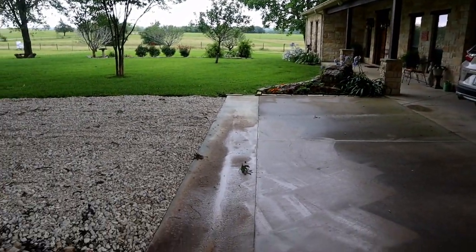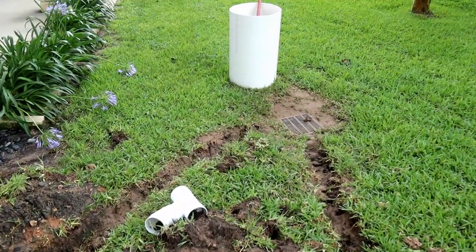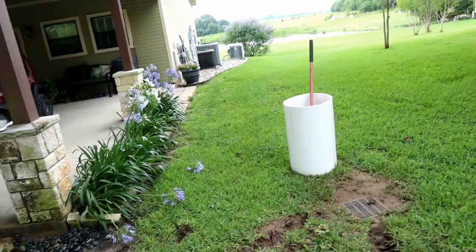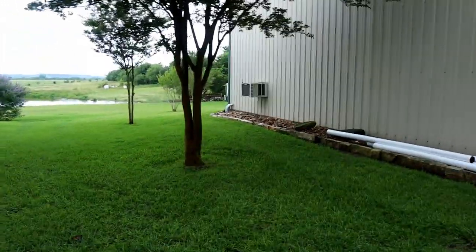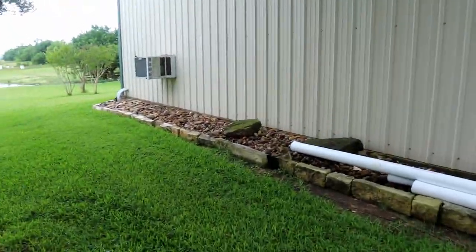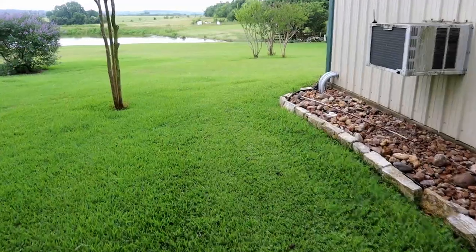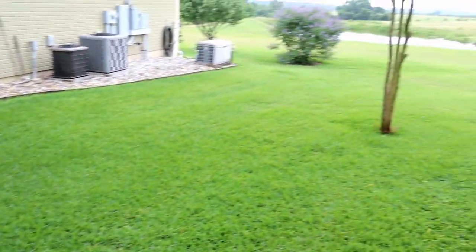You see here all the water drains down in here, and we're going to put that catch basin in. Go on over there. A lot of pipe to... Problem is, we've got a lot of elevation, but I just can't run a drain through here.